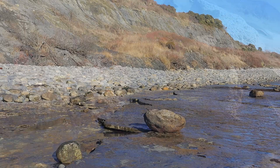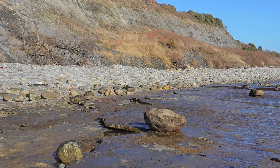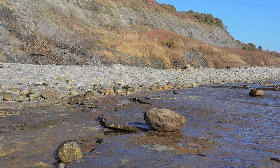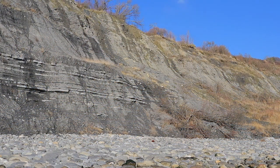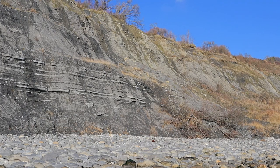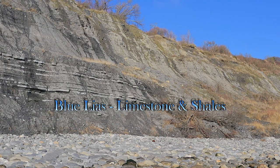Now here we have stepped shelves, similar to what we saw when we were at Lilstock Beach in West Somerset just before Christmas. This looks actually quite similar, although the underlying geology is quite different. Now the cliff here that you see exposes horizontal layers of limestone and shales belonging to the Blue Lias Formation. These are the oldest rocks, around 199 million years ago.